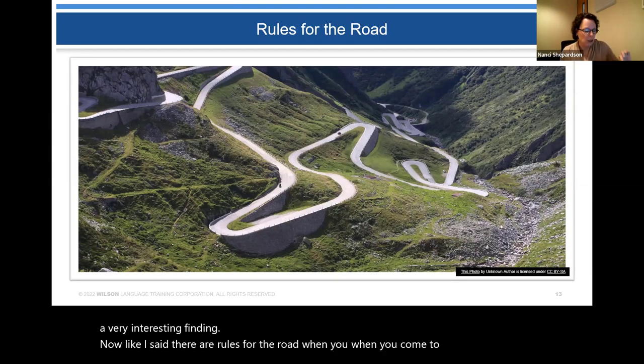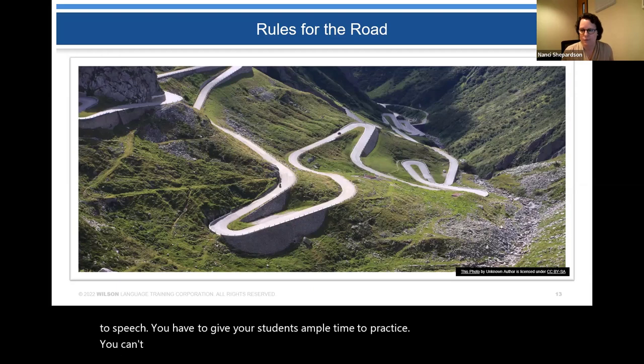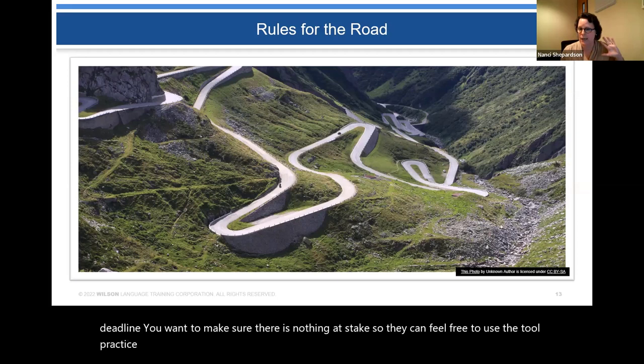It's not something you can just wake up on a Monday morning and say, now we're going to use text-to-speech. You have to give your students ample time to practice. You can't just throw it at them and expect them to master it. And you especially do not want them to learn how to use it when they have a looming deadline. You want to make sure there is nothing at stake so they can feel free to use the tool, practice it, make mistakes, and not feel like they're under the gun to get something in to a teacher by a certain time.